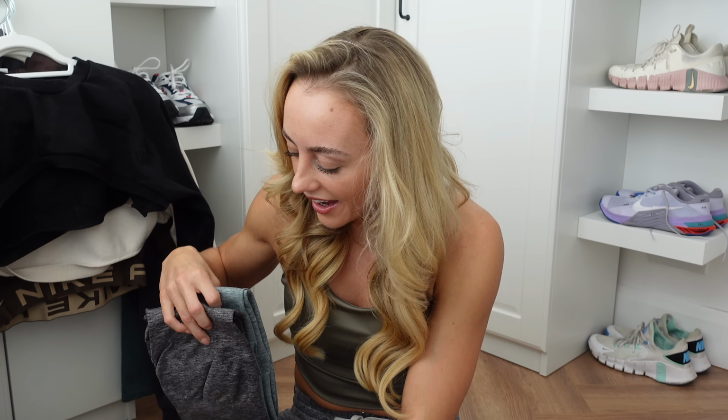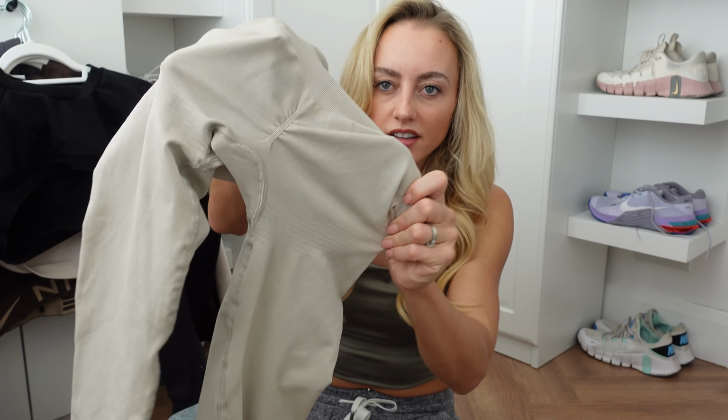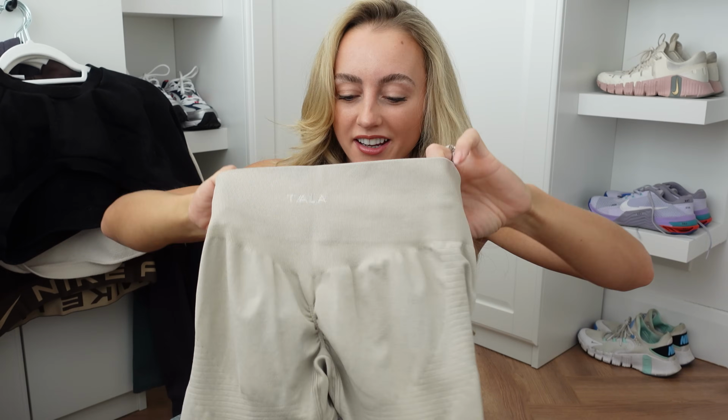But that said, they do enough on the performance side to obviously wear them in jump rope. And again, as I touched on, they've got that scrunch bum, and they have a very good waistband that doesn't go anywhere. So you can see the scrunch bum. So I put these on and they just don't go anywhere.